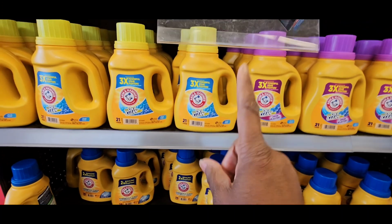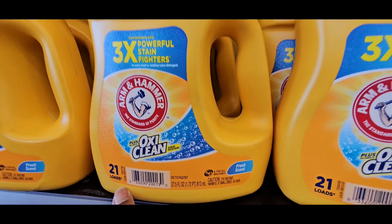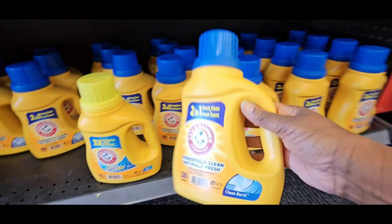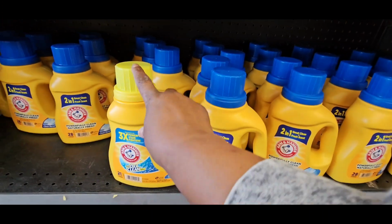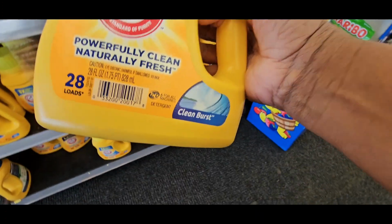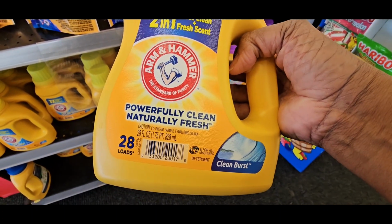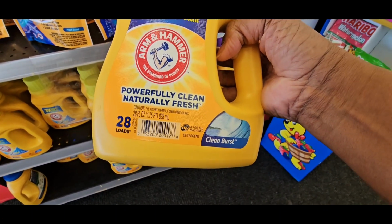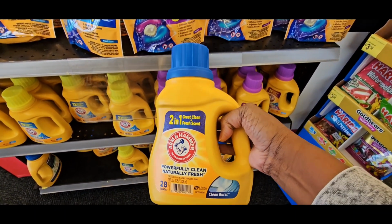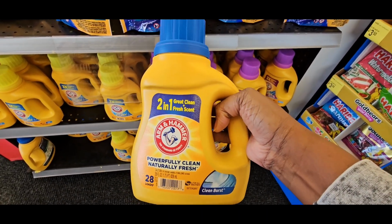Let's look at what's not going to give it back to you first. See this 21 loads? No, that is not. Let me show you. That's not. You're going to grab this one. Remember, it's the same exact size. But the 28 loads is the one that's going to give you back the money on Ibotta. So if you are one of my people that does bundles, please grab this because this is the one going to give you money back.